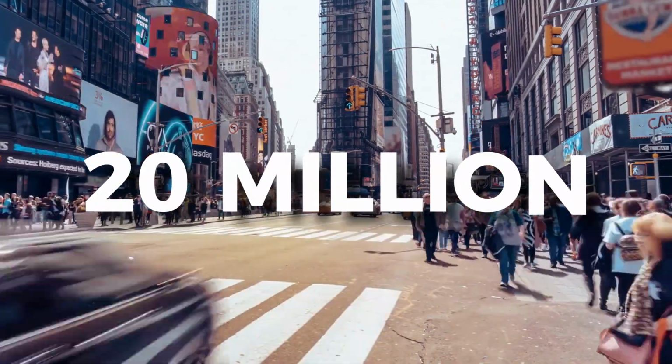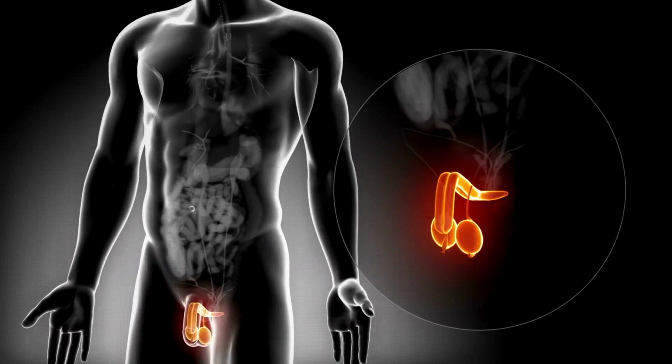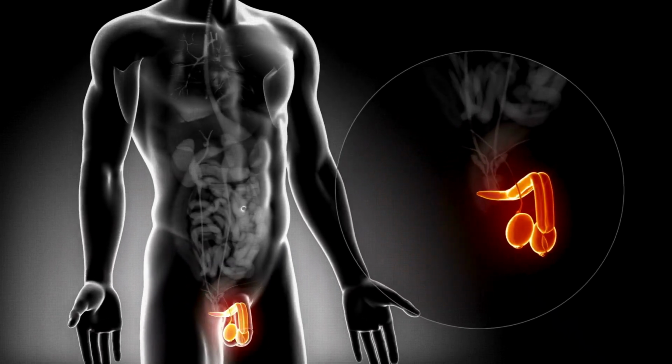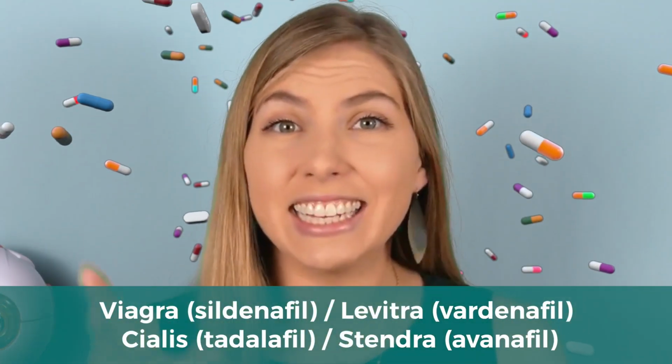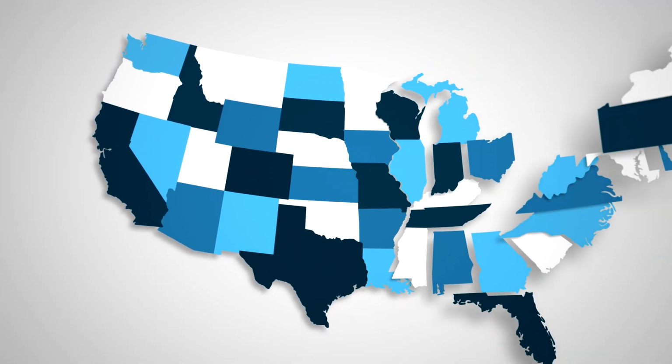20 million people fill a prescription for erectile dysfunction in the US every month. But do those 20 million people know that they could be increasing their risk for vision loss? Viagra, Cialis, Levitra, Staxyn, Stendra. Together, these medications make up one of the most prescribed classes of medications in the US.